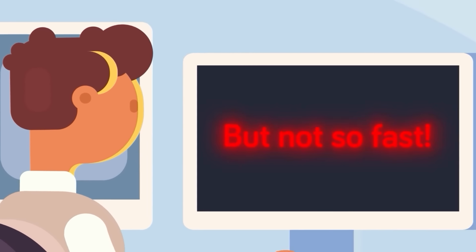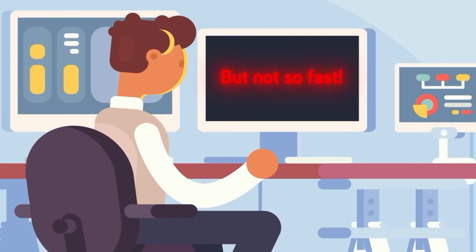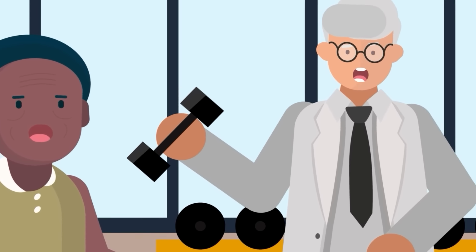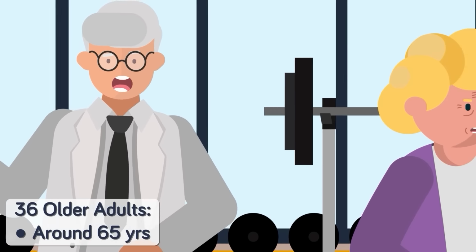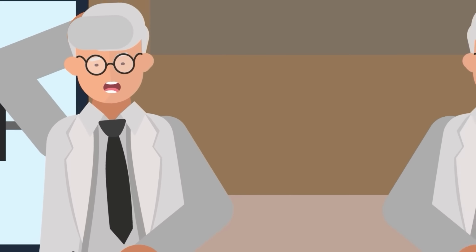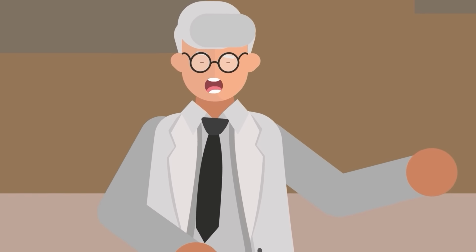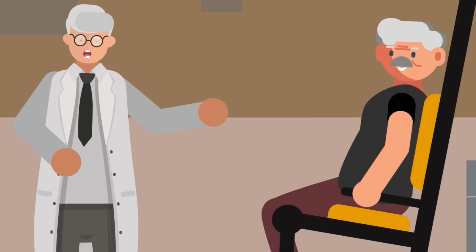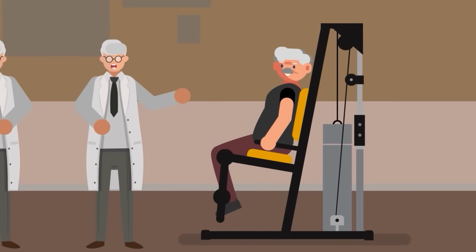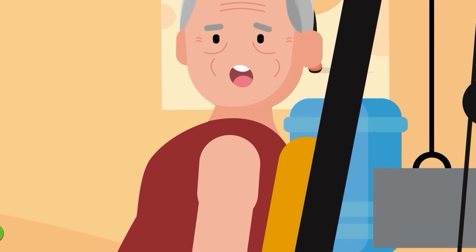Let's look at another study that will turn this study on its head and cause some confusion along the way. In 2011, there was a follow-up study using a very similar design. 36 older adults around 65 years of age participated in a 12-week progressive overload program aimed at increasing knee extension strength. These individuals were then separated into one of three groups: an ibuprofen group, an acetaminophen group, and a placebo group. Following the completion of this study, something very strange was discovered.